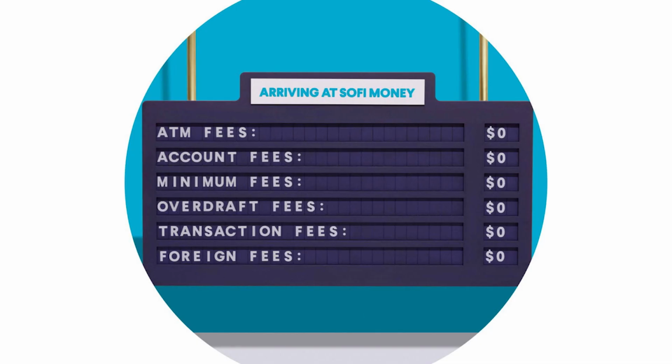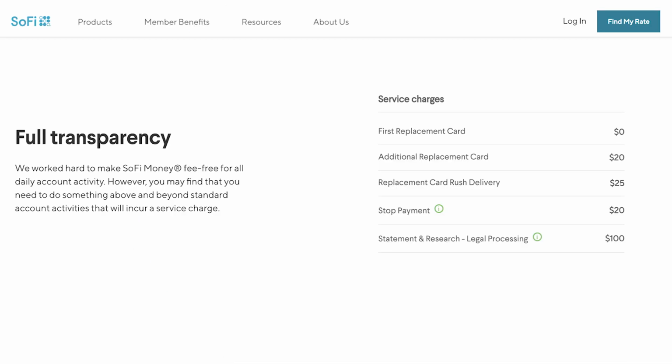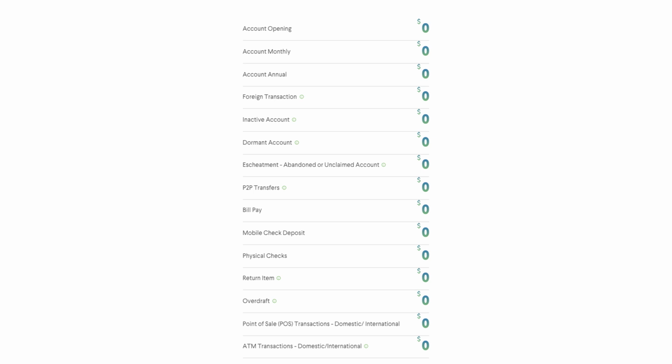As for fees, SoFi Money does not charge overdraft fees, maintenance fees, or have any minimum balance requirements. In fact, some of the only fees I see mentioned on their site are to replace your debit card and have it rush shipped to you, or to stop payment. Other than that, you can enjoy all the benefits of this account without paying anything.